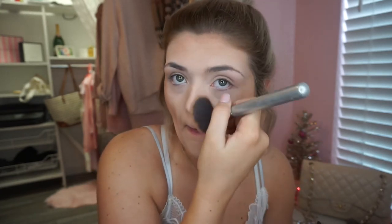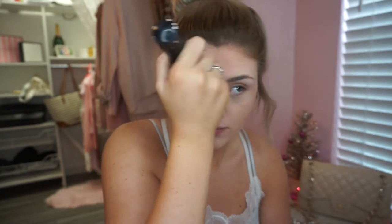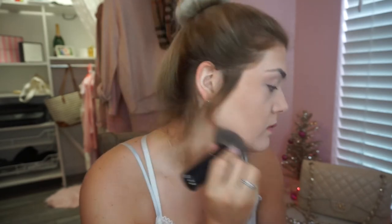I also like to put this underneath my jawline because it makes my face look skinnier, and on my nose to make my nose look thinner. Everyone wants a skinny nose. And then I just blend this in with my MAC brush to make sure that there's not any muddiness or too dark spots.